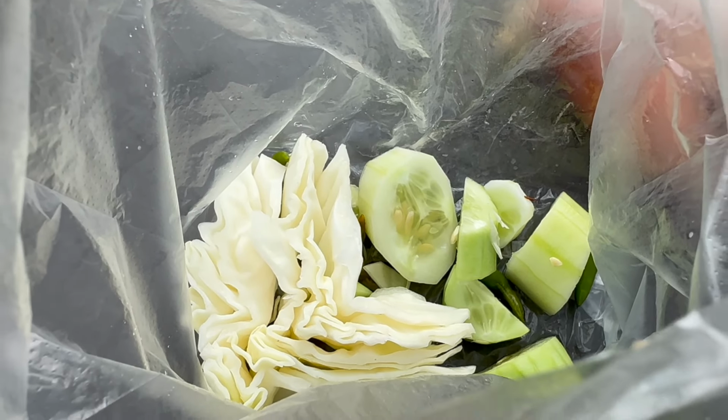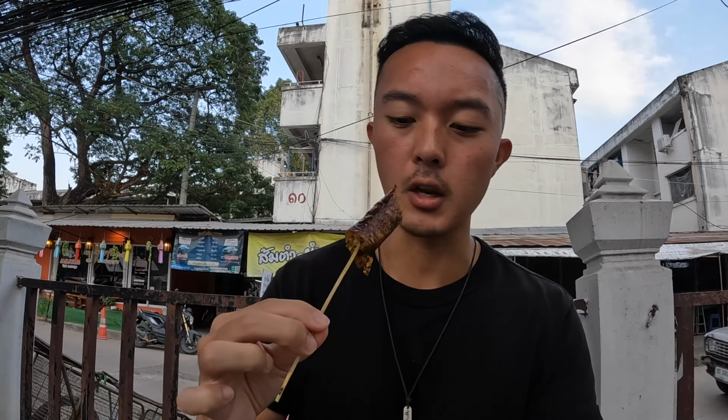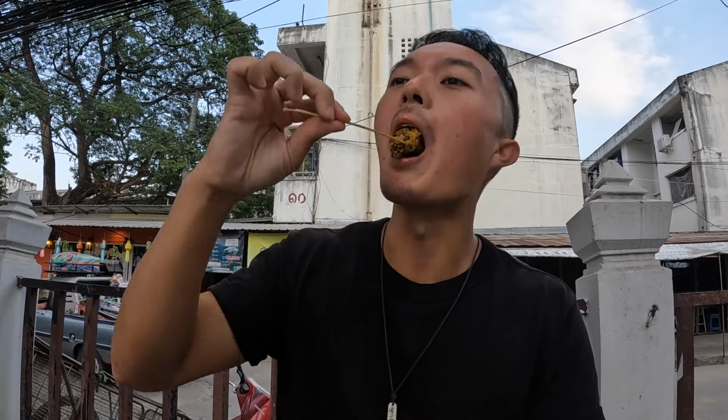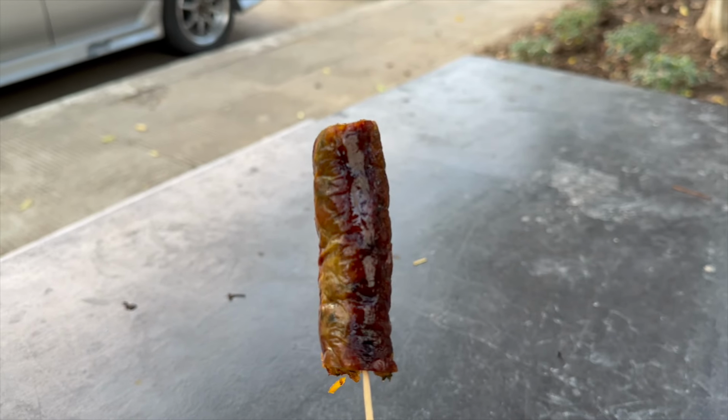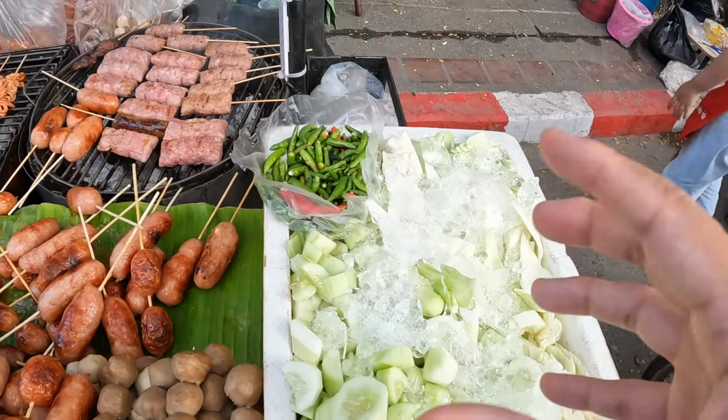All right, let's go back in for another bite, but this time with some of the cabbage, cucumber. It's actually pretty damn spicy already. I don't think I'm gonna bite that chili, that green one, but normally you're supposed to eat it with it. Oh. One go. Wow. Combination of the spicy sausage, the cabbage, the cucumber. It's a refreshing contrast, which is amazing.